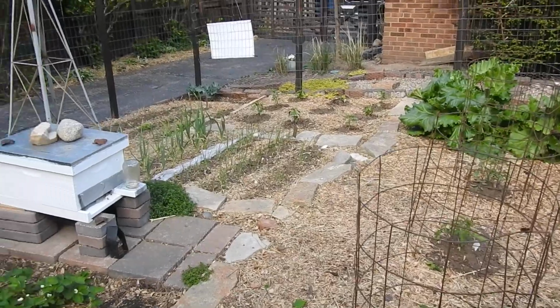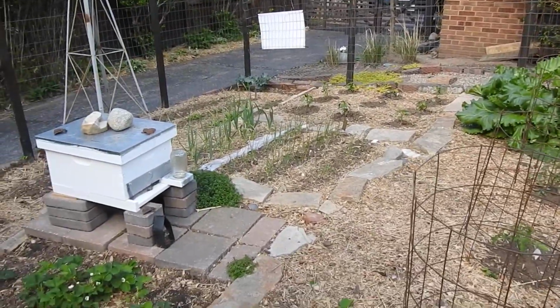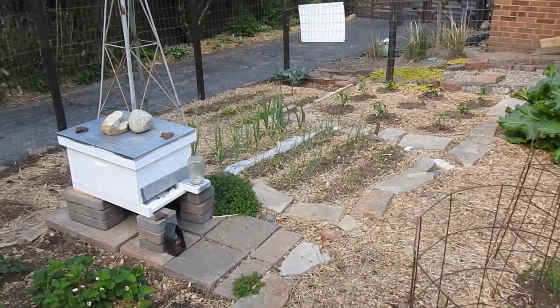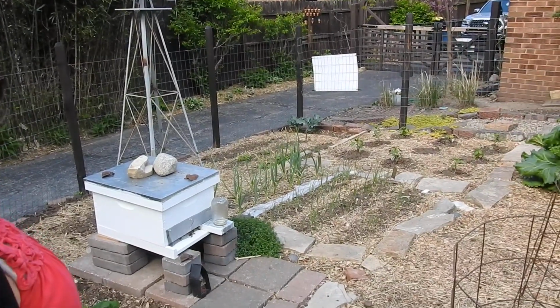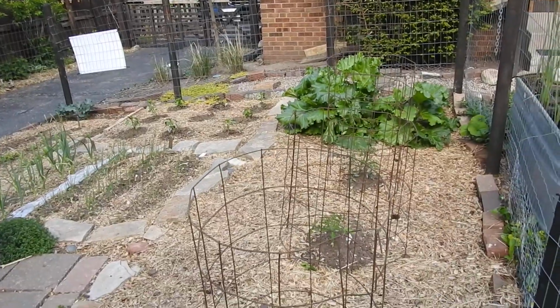rhubarb. We plant tomatoes and peppers, onions and garlic. We have beets, broccoli, strawberries, lettuce, carrots, all sorts of vegetables. We really love eating fresh vegetables from our garden.